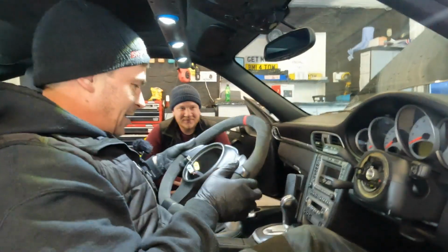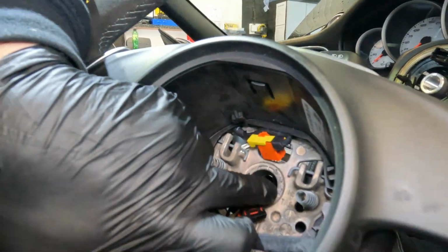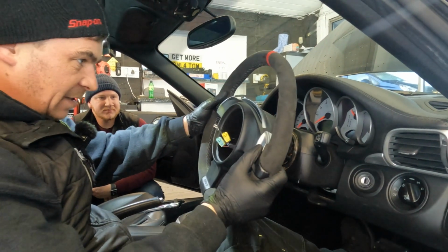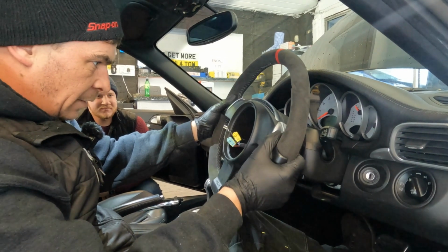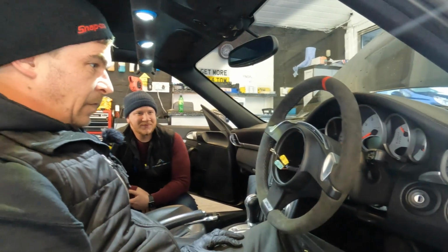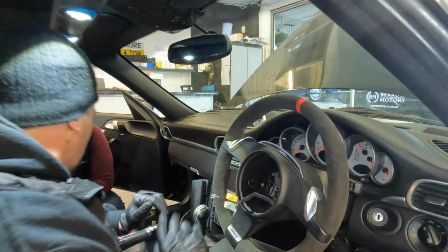Fortunately, the new steering wheel has actually got a centre marker on it, unlike the old steering wheel. So the two lines that I've just made should make my life a lot easier. Now let's get this lined up. Looks like the right one. No, it's slightly off. There we go. That's the one. That lines up nicely. Oh, better already.